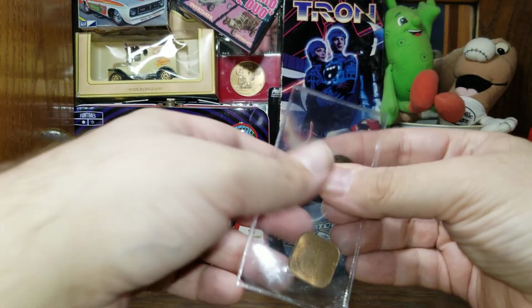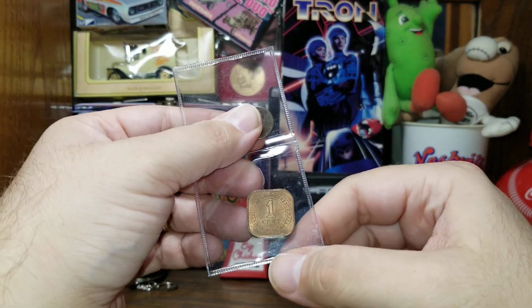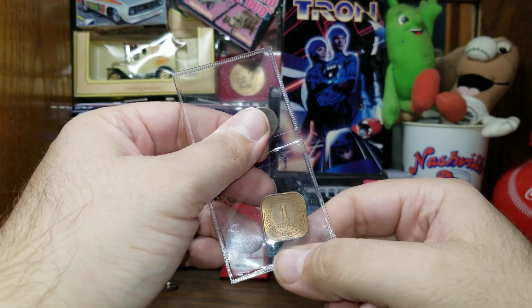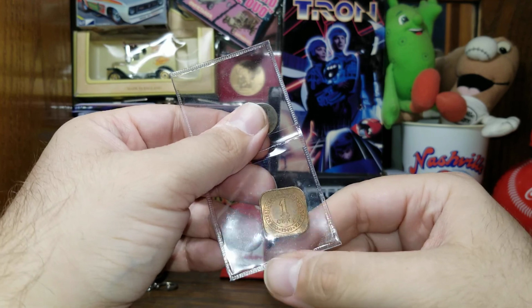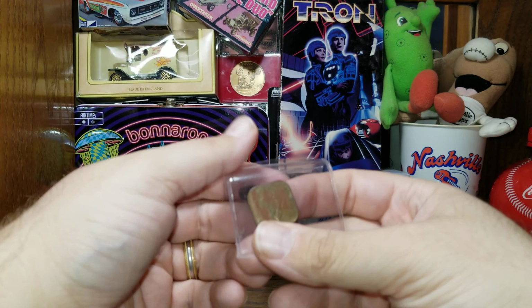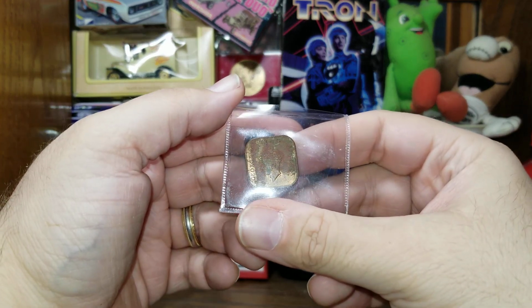Next up, we have a coin that almost seems out of place. This is Malaya. That is a country that is now part of Malaysia, dated 1940. On this side, the well-worn side, we have George VI, I believe.